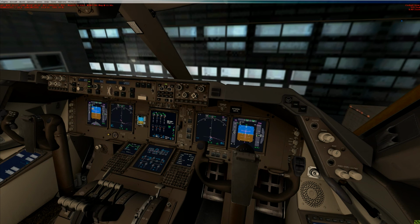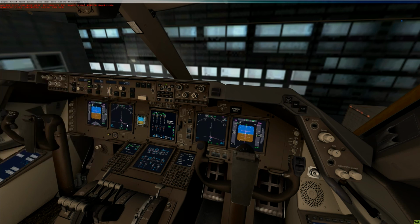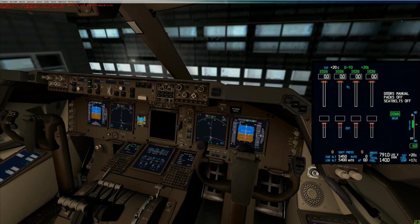And then primary flight display, make sure to take off roll mode to get your V speeds there. Verify FDS is on. Stabilizer trim is in the green. 6. And set the parking brake.